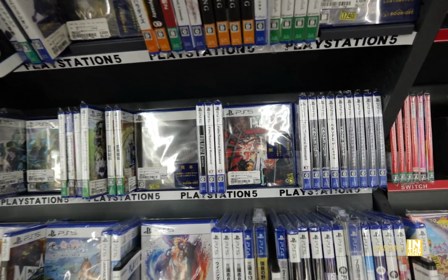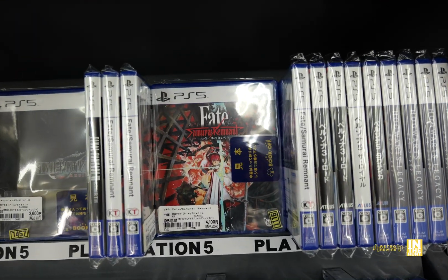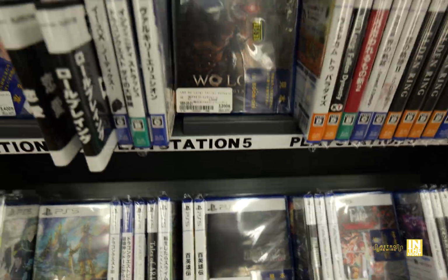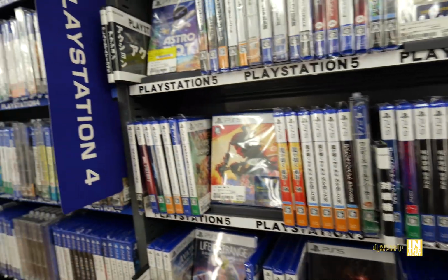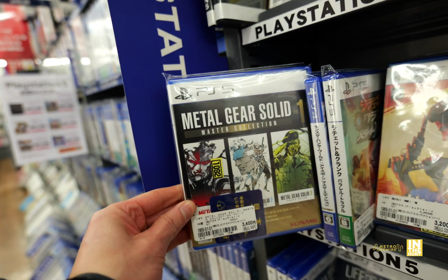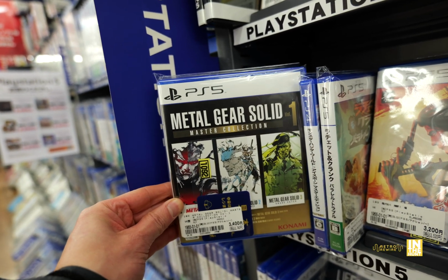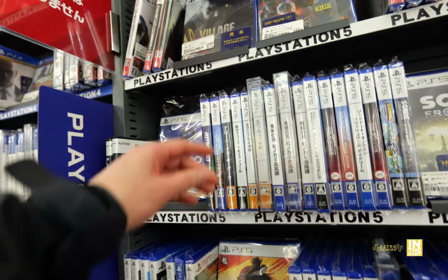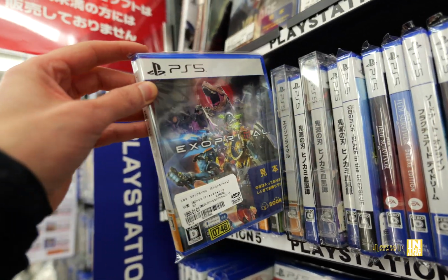And let's see, what do we have here? What is this? Fate Samurai Remnant. Not sure what kind of game that is. Then we have some Final Fantasy VII Rebirth, which I believe is getting an Xbox release. And there's the Master Collection for 3,400. I want to pay like 2,500 yen. Now that got a major patch update, and that's one of the reasons why I want it.